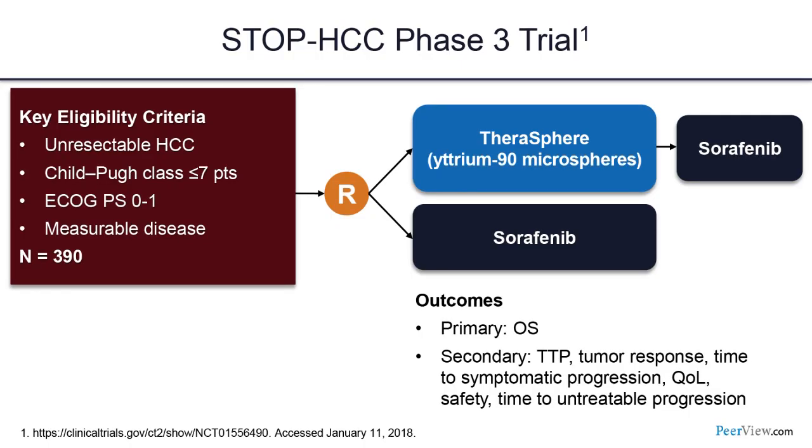For that reason, there are quite a few of those trials, including the STOP-HCC study, which is looking at therapies followed by sorafenib versus sorafenib. Again, we're awaiting the results of that, with the primary outcome being overall survival.